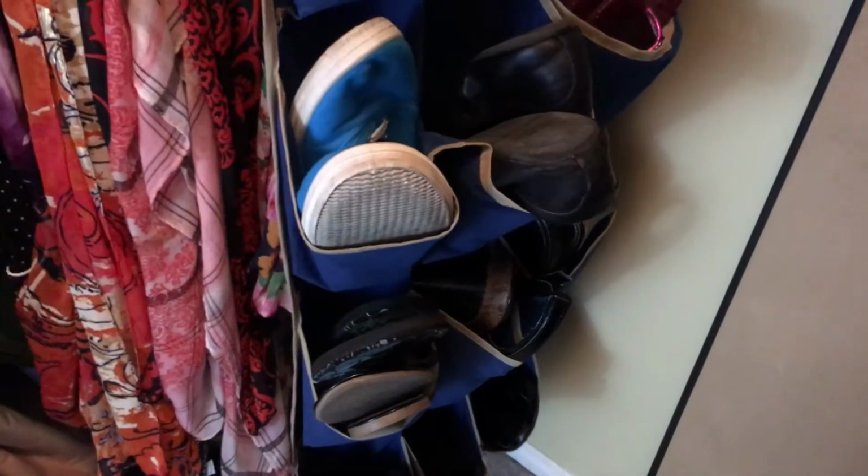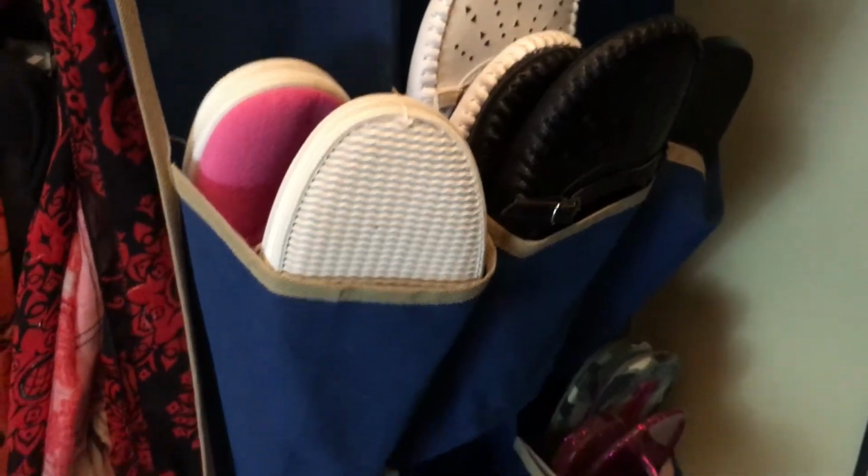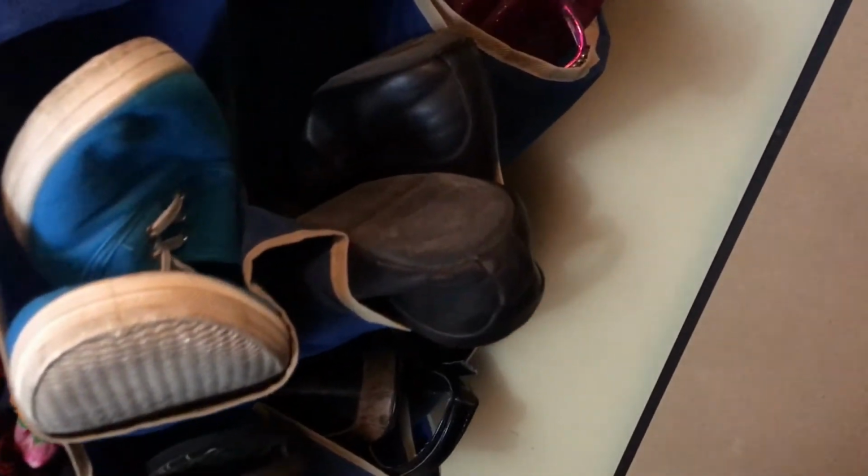You can see it's very ratty. It's getting old. Sorry about the lighting. I'm going to open up my door, see if I can get more light in. There we go. It's getting old. It's very ratty. It's actually falling apart. I've had to triple up on extra hangers just to hold it. I'm probably going to get another one down the road, but it's working for now, so I'm using it. And I tend to use this one for any flat shoes, so lots of sandals, flip-flops, ballet slipper type shoes.